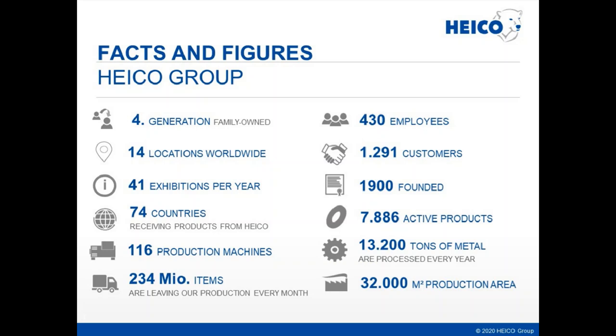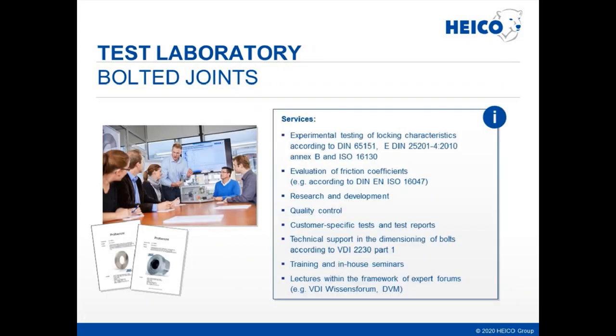We have very many products in our company, which shows our capacity for mass production. Every day, over 1,000 parts leave our company.